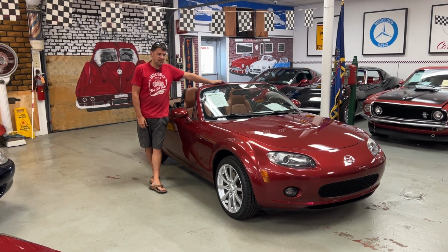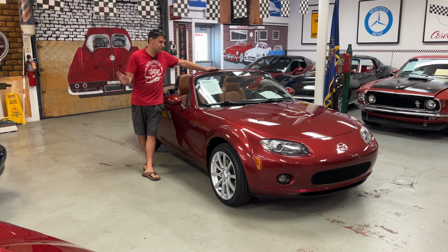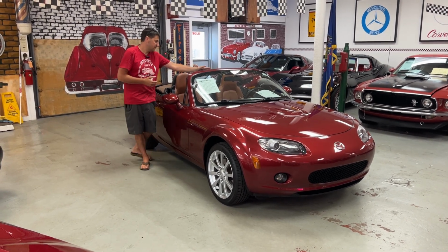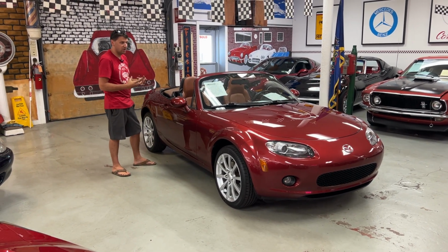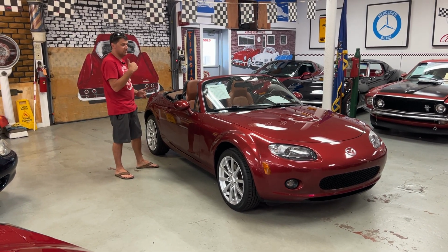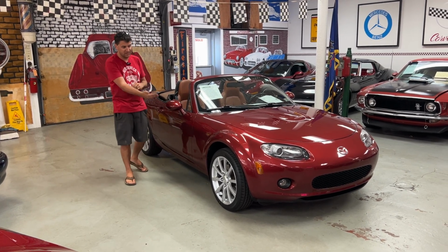And I've had Miatas with 30,000 miles that aren't this clean. This whole car's been well maintained. It's got brand new tires on it, new inspections, just a really, really nice car the whole way around. It's a Clean Carfax. It's got 2 keys with it, Bose stereo. In my opinion, the best color combination, the nice wheels.